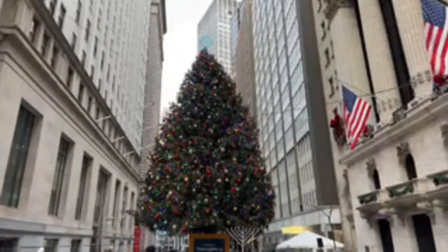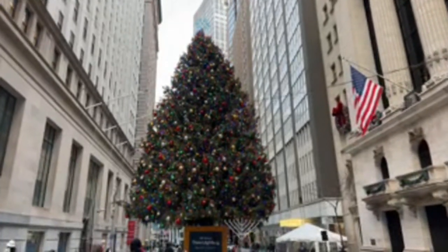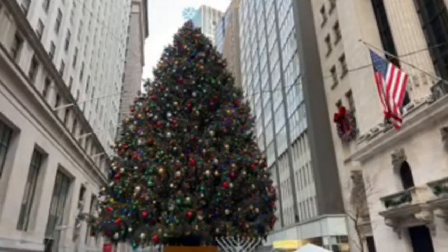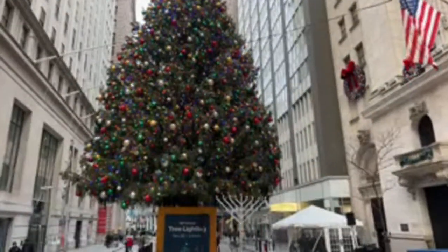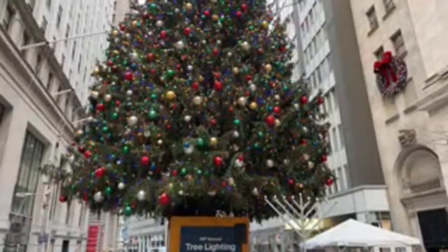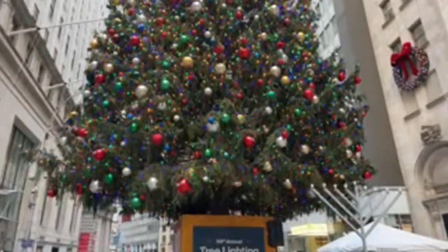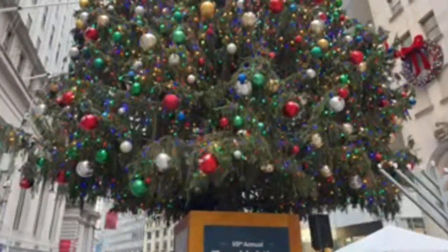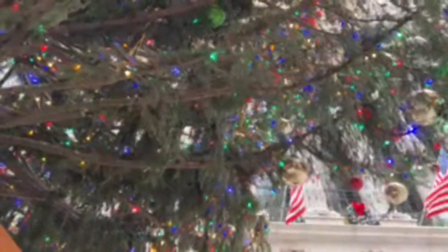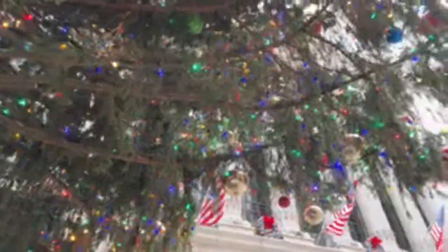Now, I really like the twinkling light effect that this tree has. And as we get closer to it, we're going to really see that this tree has ornaments. It's a feature that the Rockefeller Center Christmas tree does not have. And they all say NYSE or New York Stock Exchange on them. So a lot of New Yorkers actually prefer this tree to Rockefeller because it has ornaments on it.